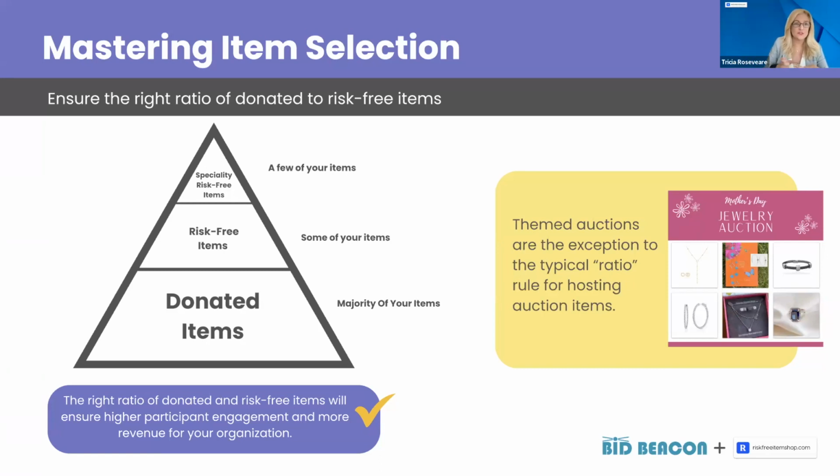Risk-free, the role of risk-free, there's two categories. And so you kind of see my triangle here. Some of your items being the more accessible everyday, Disneyland, Mexico, jewelry type things, golf, whatever, risk-free items. And then a few of your items being that specialty, right? Just sprinkling that in to add that factor. And now together, you've got this really strong ratio.